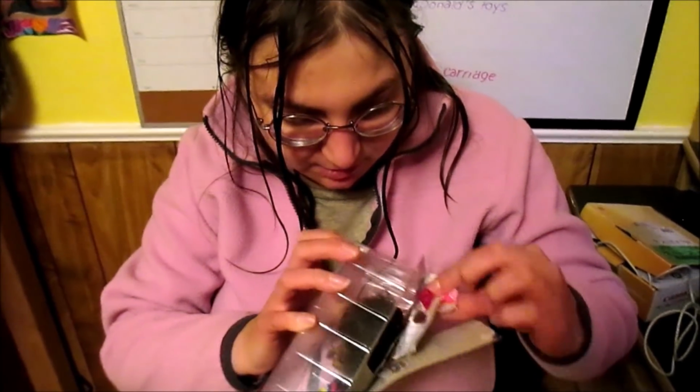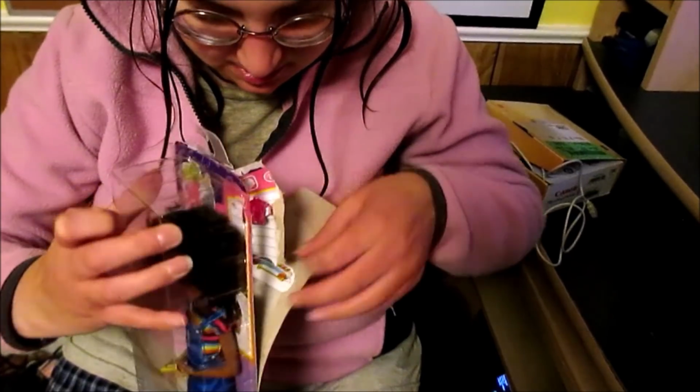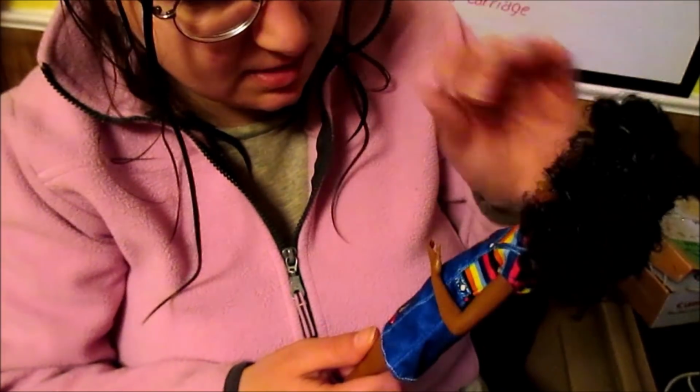Oh, I have to be really careful because she has cardboard accessories. Uh-oh, did you rip them? Nope, it's okay. And here she is. Her hair needs to be washed. It's all yucky from the box. It's really gross nylon, not like what they used on Mystery Squad Kenzie. It's really disgusting feeling, but it'll be fine when you boil wash it, because it'll help the poof. I love it. She's so pretty.